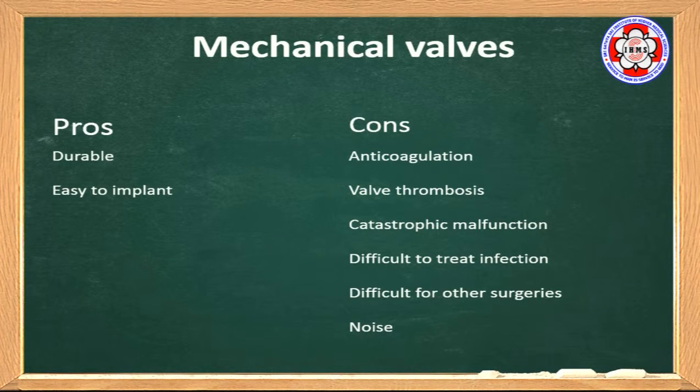So if you see the mechanical valve, the positive thing is it is very durable and very easy to implant. Otherwise we have lots of problems with the mechanical valve. One of the major things is anticoagulation, and because of the anticoagulation we might end up with valve thrombosis and catastrophic malfunction, and it is difficult to treat infection if it occurs, and difficult for other surgeries to be performed when they have a mechanical valve and anticoagulation, and some valves are quite noisy which may be disturbing for some patients.